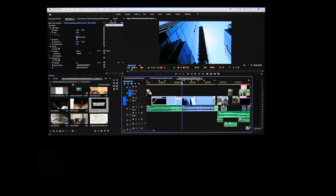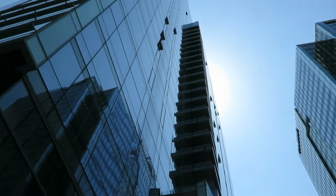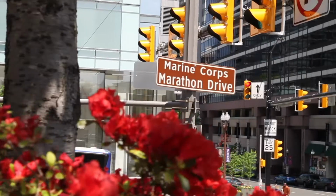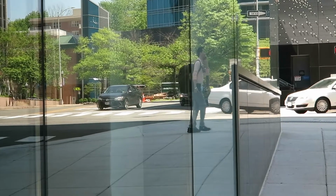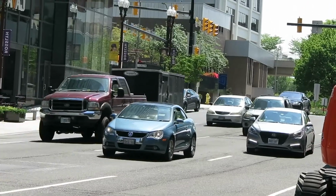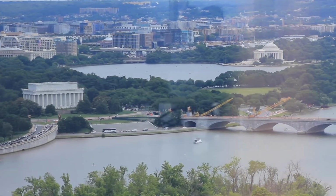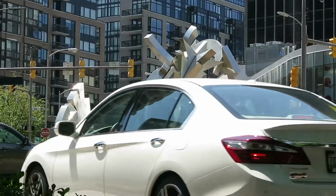Our story begins in present-day Arlington. Welcome to Arlington. Today, 250,000 people call this county home. Arlington represents a phenomenon of urban growth in the United States. It lies beneath the shadow of neighboring Washington, D.C., and as a result, Arlington is often overlooked.